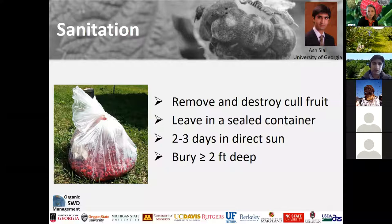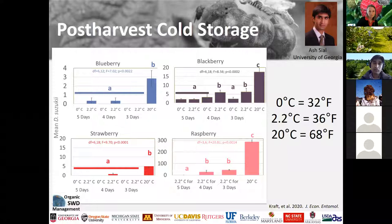Last but not least, if you have harvested fruit and suspect there may be some fruit infestation, you can still do something, and that is refrigerating fruit at lower temperatures, between 32 to 36 Fahrenheit. That will do a couple of things. Number one, it will kill most of the larvae inside the fruit. And number two, it will slow the development, which will allow you more time to bring this fruit from the field to the table, to the marketing channels. So if there's a way to maintain lower temperature throughout the supply chain, that will significantly help lower larval development inside the fruit and bring clean fruit to the table.